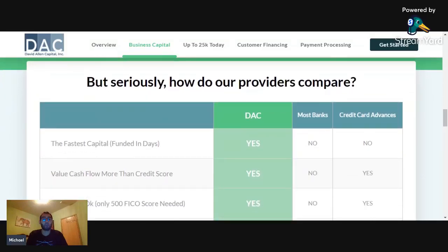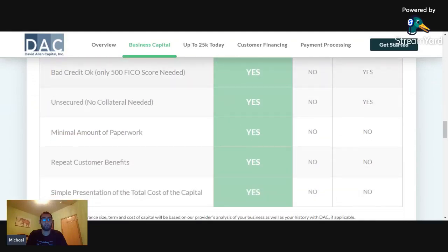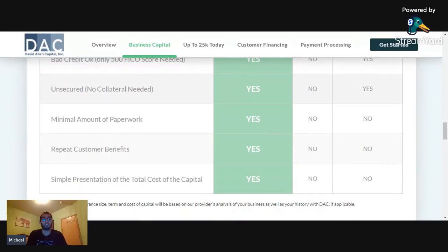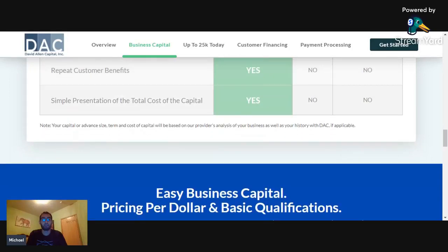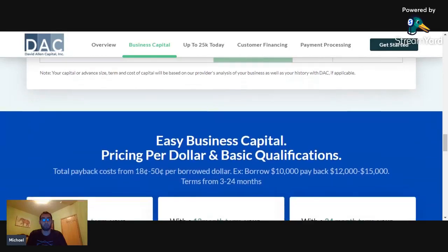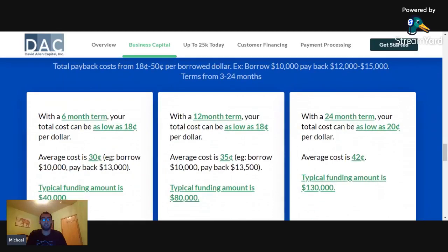But seriously, how do our providers compare? Fast Capital: values cash flow more than credit score. Bad credit okay. Only 500 FICO. This is for up to 2 million. Unsecured, meaning you need no collateral to put down. Minimal amount of paperwork. Repeat customer benefits. Simple presentation of the total cost of capital. Simple. Total payback cost from 18 cents to 15 cents per borrowed dollar. Example, borrow 10,000, payback 12,000 to 15,000.